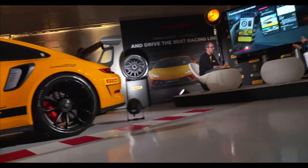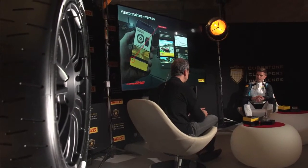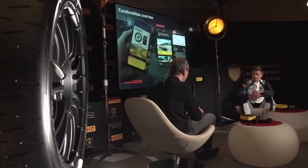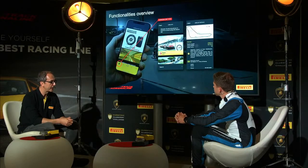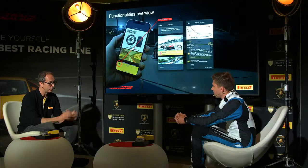Do you have to put the sectors in, or how does it work? No, you don't need to do that. We've taken care of that. So right now in your app, you will find already more than 150 tracks, circuits across the world, and we're updating it constantly. More or less every month, you will find new tracks and new circuits with all the information already there.